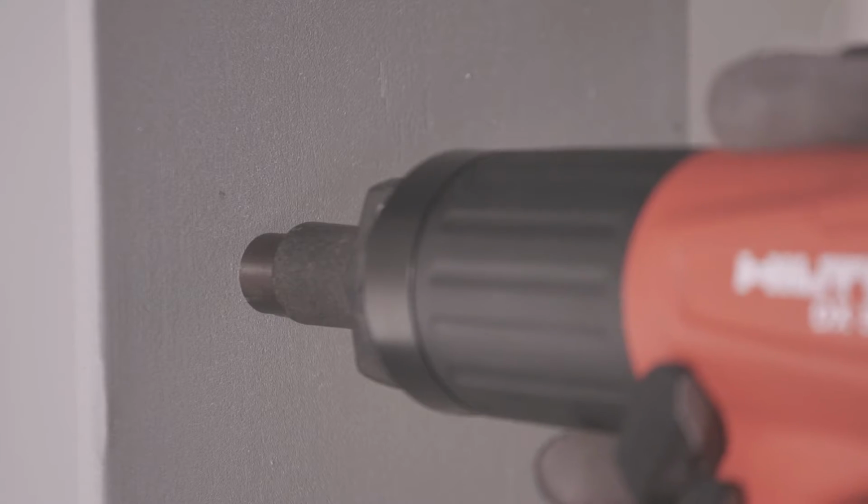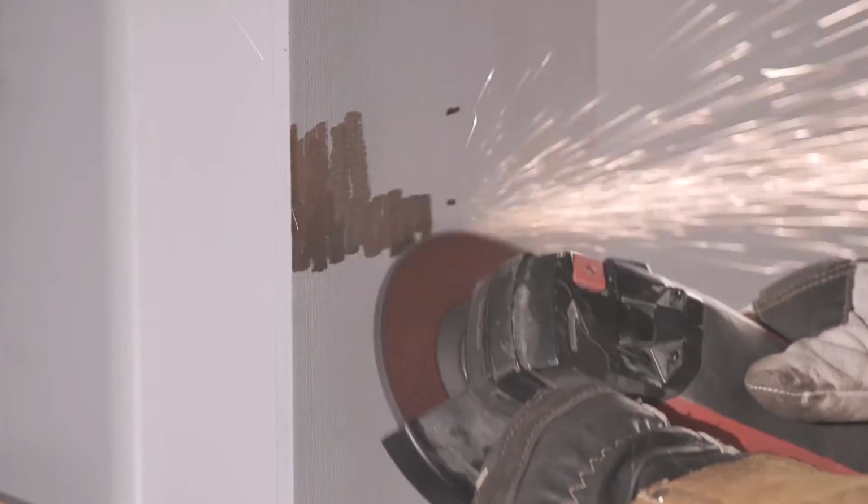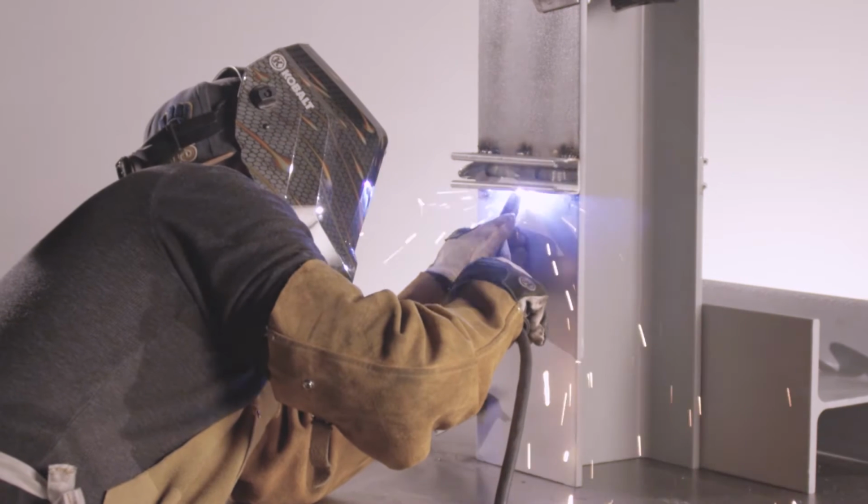Traditional methods of fastening to steel include the following: welding, through bolting, clamping. In this video, we will show the benefits of the Hilti fastening methods against these traditional methods in a typical application of fastening strut to steel.